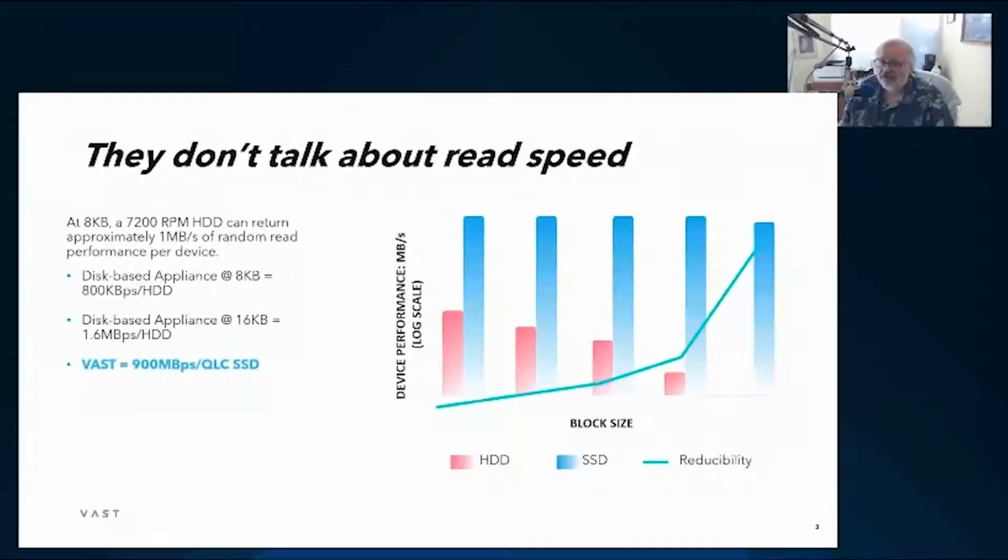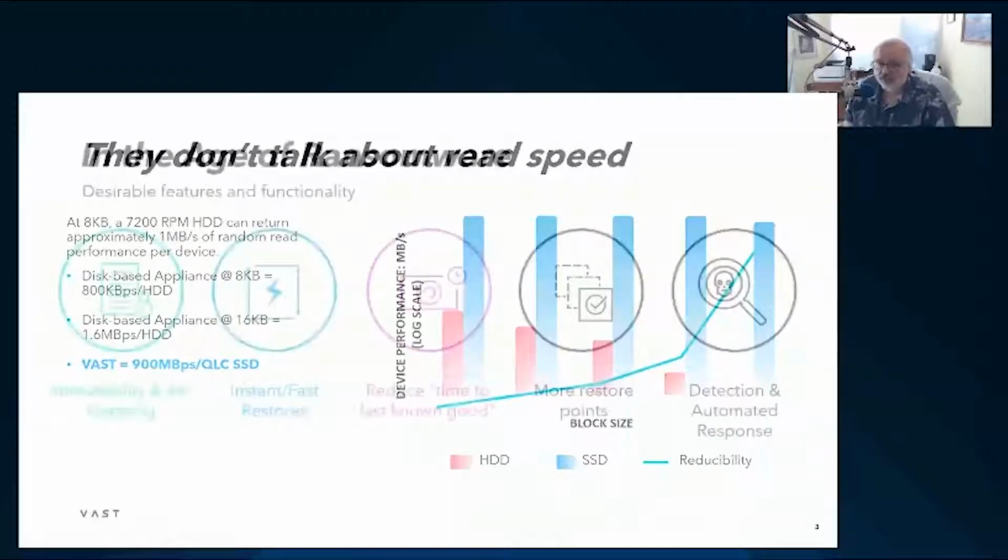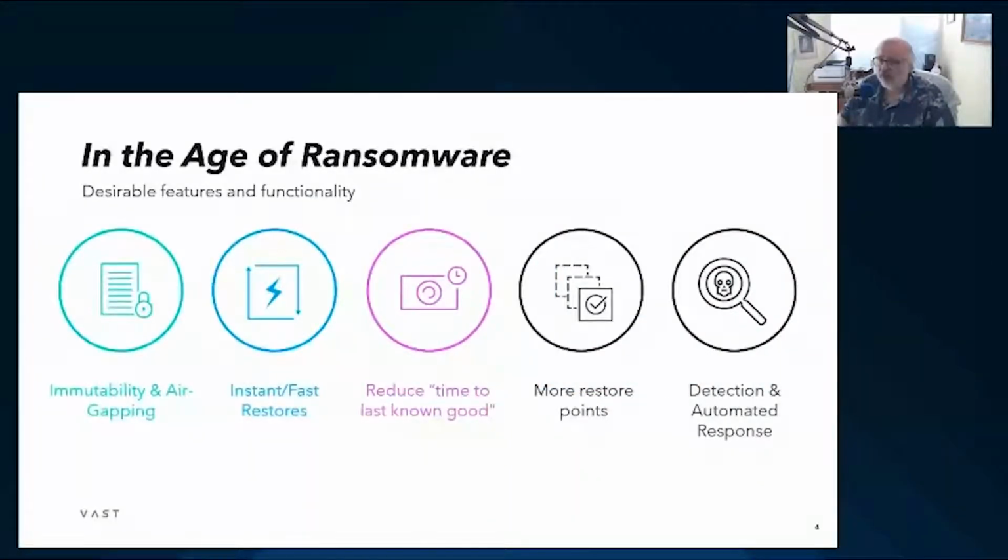In fact, the vendors of deduplicating disk arrays don't even publish restore performance numbers anymore because a small number of big hard drives has limited their restore performance so much relative to their backup performance. So Rob, why don't you tell us what it is we need for backup in the age of ransomware?